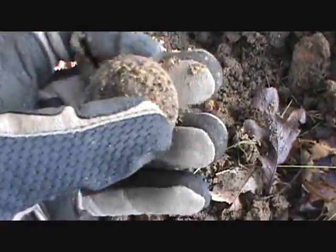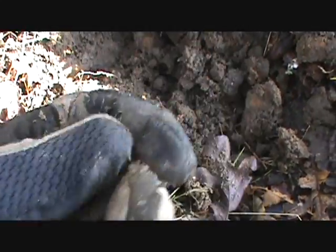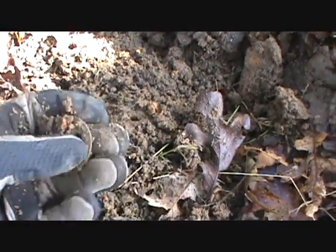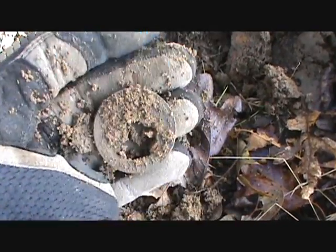Here it is. Wonder why it gave such a good signal. What is that? To a watch or something, probably. I don't know what. Looks very... I think I broke it. Decorative. Not sure what that is. Probably goes to a lock or something. Who knows? Clean it up later.